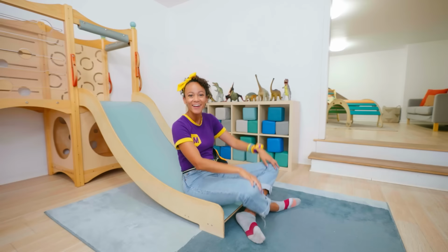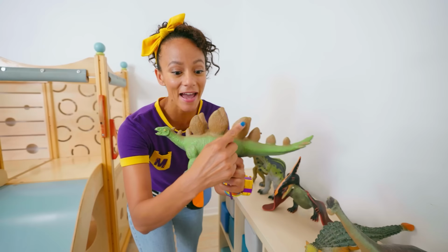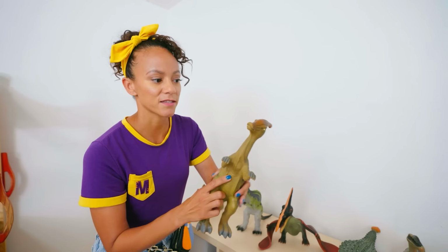What? You see dinosaurs? Oh, I love dinosaurs. Whoa, these are really cool. Look at this one. See the plates on the back? That means hello. Whoa, and this one has a crest. You know, a lot of dinosaurs that have a crest like this, instead of roaring, they would kind of sound like honk, honk, honk, honk.